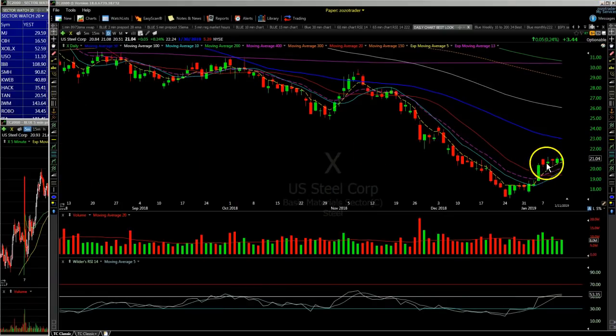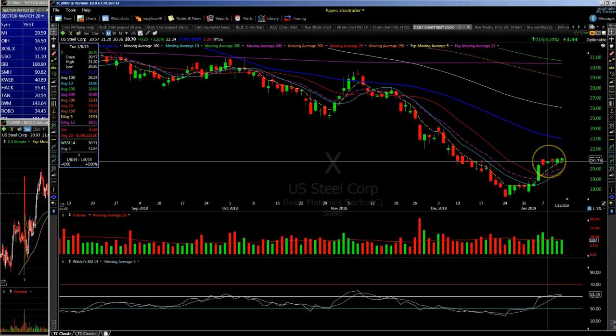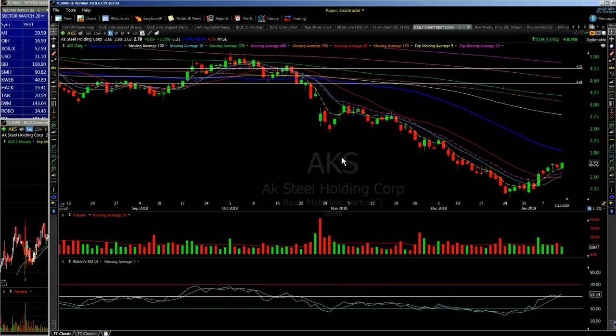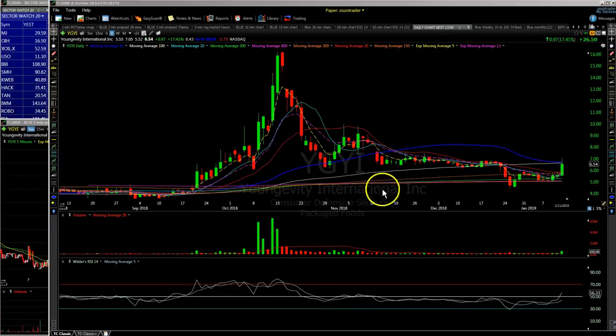X, US Steel, starting to get up over 21. We had a high back here on US Steel of 21.20. Maybe 21.25 is enough to get US Steel going. If you're going to watch US Steel, also keep an eye on AKS. This had unusual call activity from Friday, so keep an eye on AKS, another steel name, a smaller name.